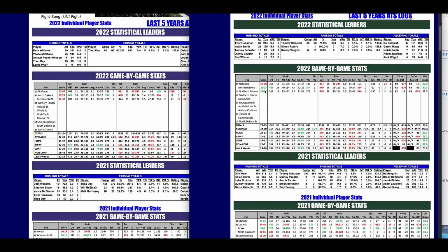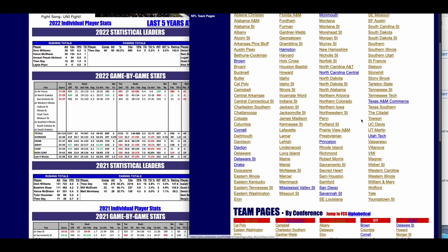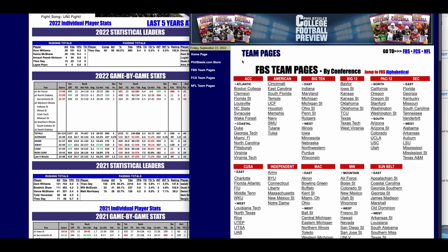They beat Northern Iowa by 2, and they beat Northern Arizona by 3. What's with Northern Arizona? Well, Northern Arizona last year is the team that beat Arizona. So they played 3 pretty good teams. That's a very good North Dakota team.